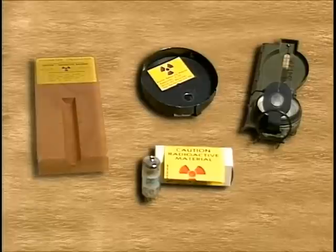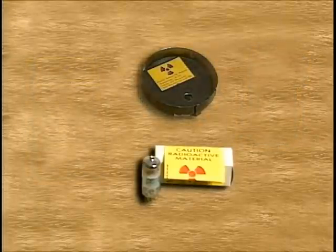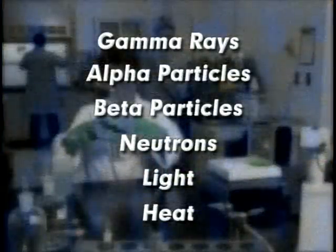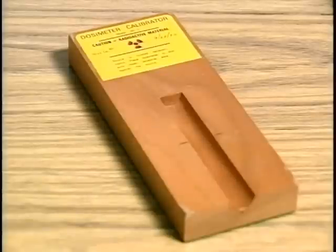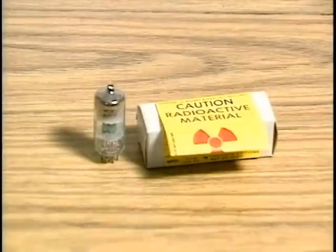When radioactive materials decay, they revert to a more stable form and release energy in the form of one or more of the following: gamma rays, alpha particles, beta particles, neutrons, light, and heat. Different radioactive materials have different energy release signatures. Radioactive materials are chosen on what type of energy release is required for the process.